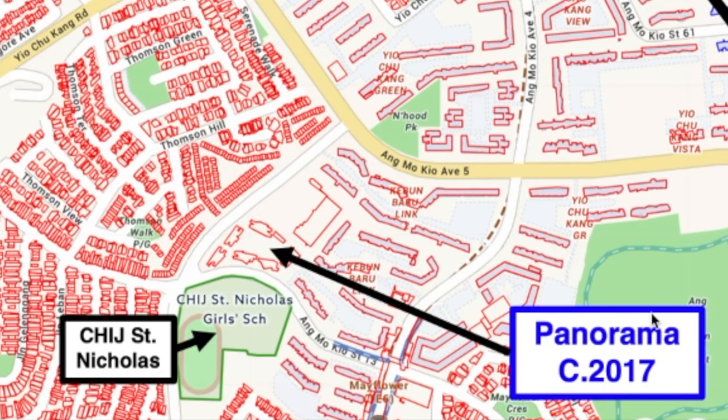With the angle of the school, what are other good projects that I can use it to compare? Anyone who tell me they want their kids to go into the 1 kilometer CHIJ St. Nicholas, I only recommend 2 projects. The first one will be Amo, which is my number one new launch, don't know which year. And number 2, Panorama, which is a 6-year-old project.